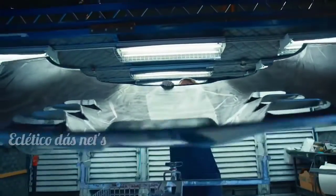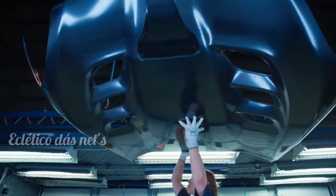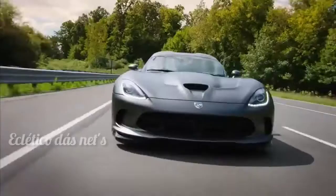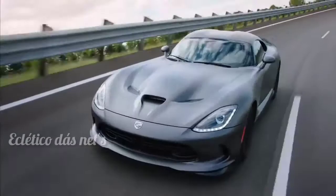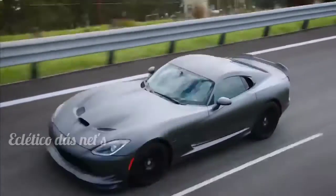Finally, the finishing touches. Each part, a work of extreme dedication and a monument to ingenuity. Carbon fiber's unique properties optimized the Viper's aerodynamics. Downforce has been maximized, improving stability and fuel efficiency.